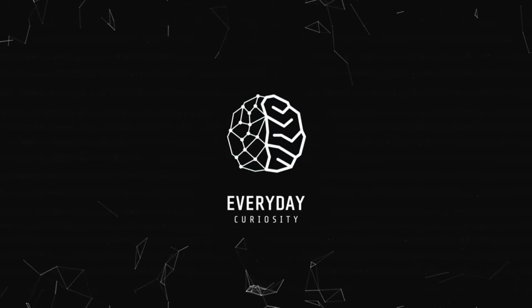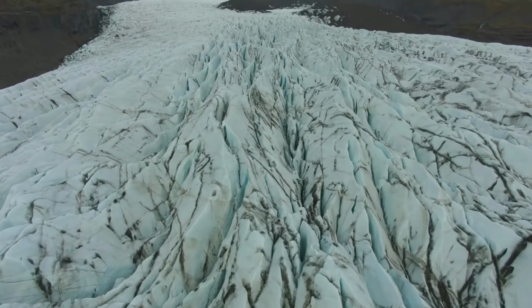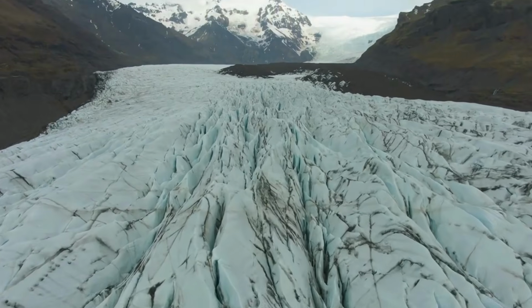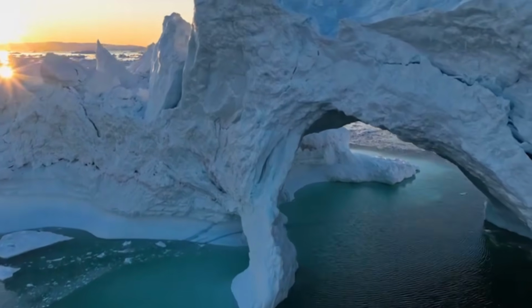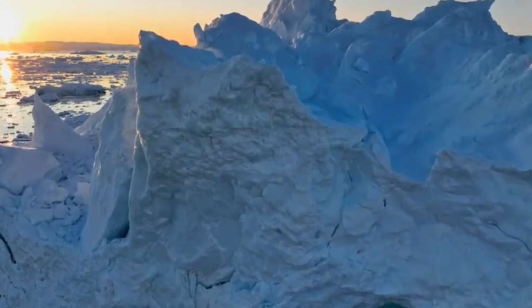Which leads to an unsettling realization. If life can thrive under the Greenland ice sheet, it could thrive on icy moons like Europa or Enceladus. But there's another reason Greenland is being watched so closely. Its ice is vanishing. The Arctic is warming nearly 4 times faster than the global average. And Greenland is at ground zero.